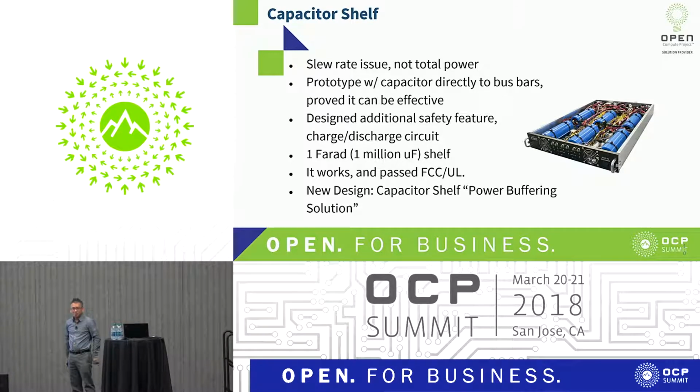And the great news is that it worked. So that was fantastic for the customer. And also it did pass compliance and safety. It has been submitted. There's a report online publicly. So we call this the capacitor shelf, used as a power buffering solution.